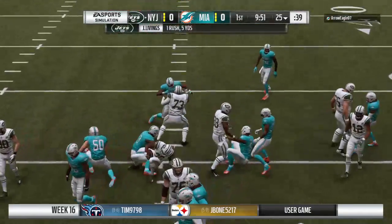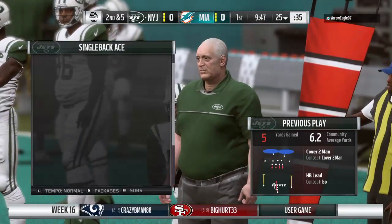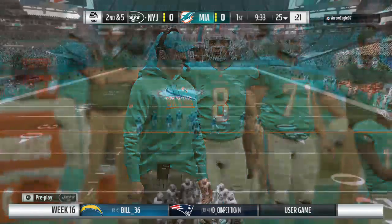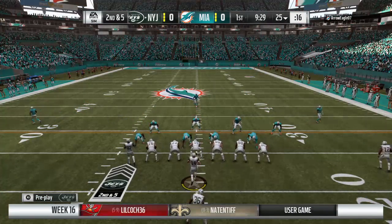Some space up to about the 25. Sean Lee, the Pro Bowler, there for the tackle. I call that play a success. A nice inside run sets up a very manageable second down, a very solid gain on that play. Here's a 2nd and 5 now from the 25.